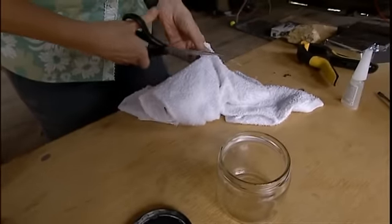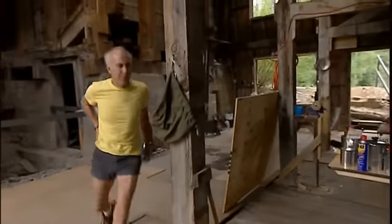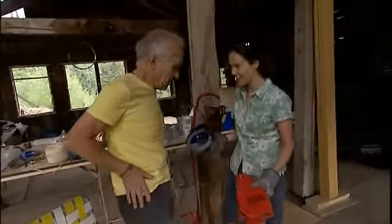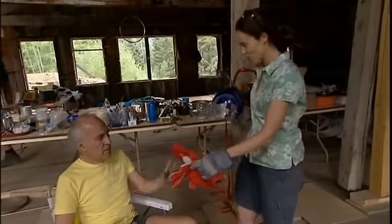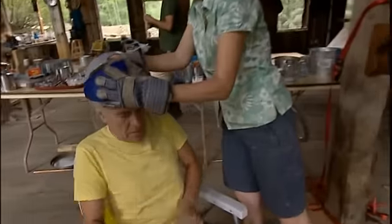Hermione's ready to work on her cloud chamber, but needs one vital and extremely cold ingredient. Mikey B! I need your assistance. I need to make some dry ice from CO2, if you wouldn't mind having a seat. Don the gloves. Put this on as well. Don't worry. Don't look so worried.